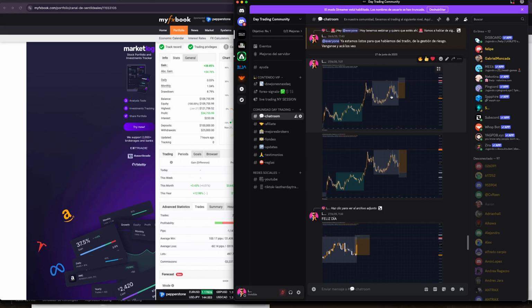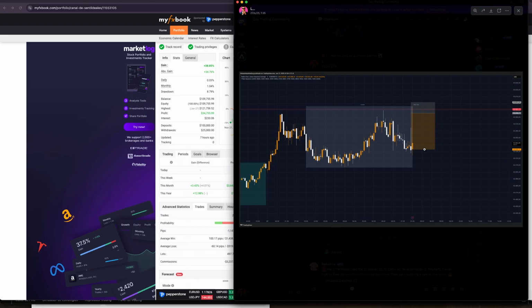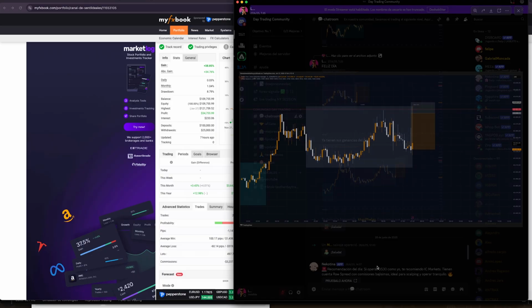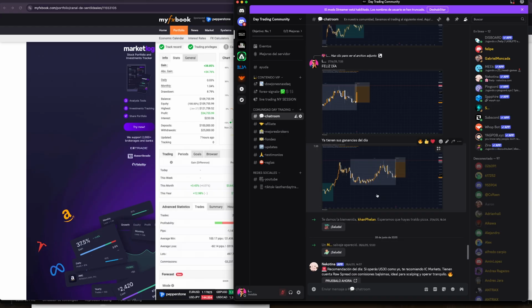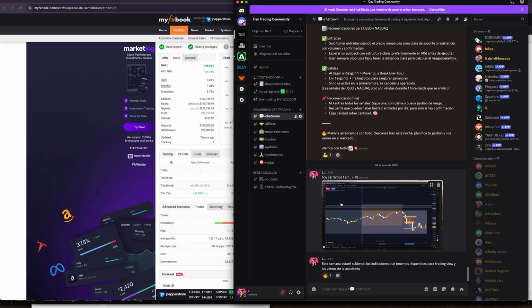For example, signal sent, signal executed, signal closed in profit. I even told everyone to close the trade or take partials or use a trailing stop. There was a pullback, but it nearly hit full TP. We ended up with a 1 to 3 gain from a free signal. If you're not in the VIP channel yet, I send 1 or 2 free signals per week. You just have to follow them.